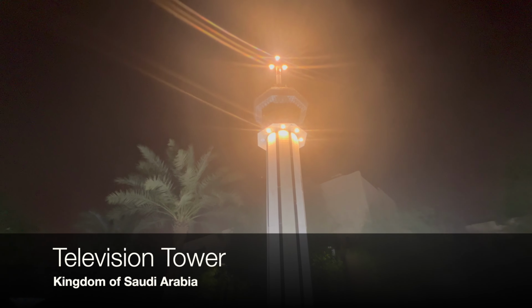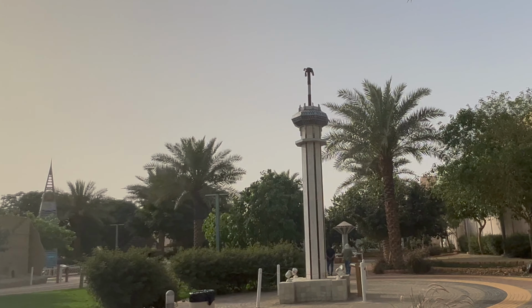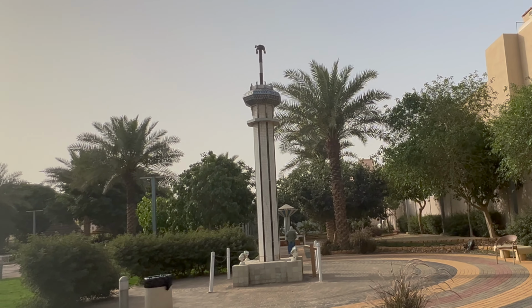Television Tower, located in Saudi Arabia. It is the headquarters of the Ministry of Information building in Riyadh.